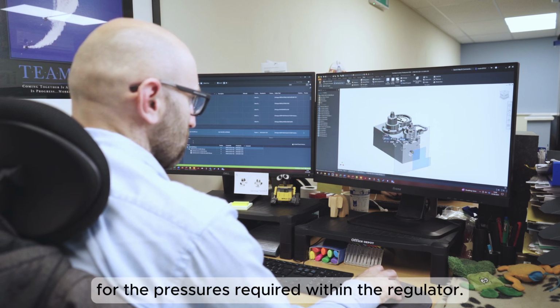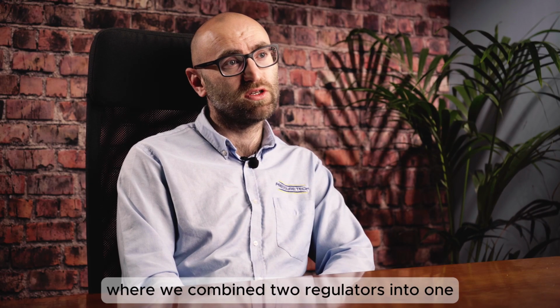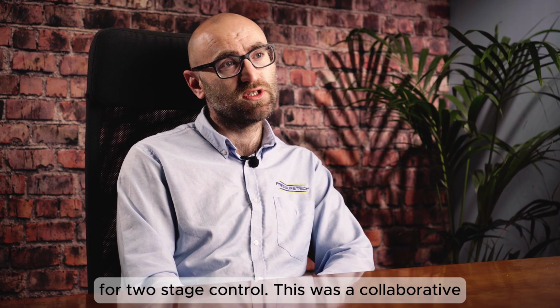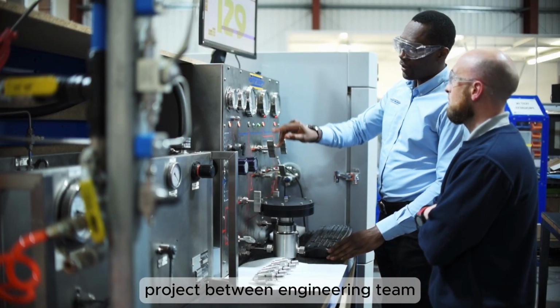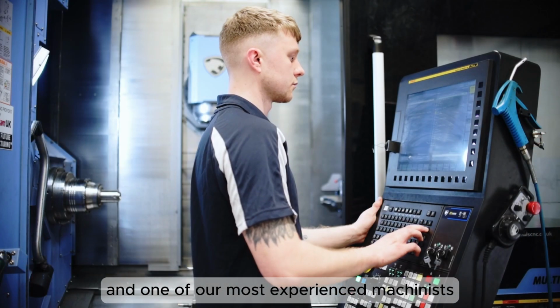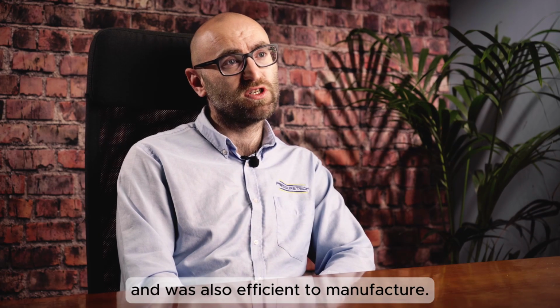required within the regulator. A good example of this is the LF240 heated manifold, where we combined two regulators into one for two-stage control. This was a collaborative project between the engineering team and one of our most experienced machinists to ensure the design fulfilled the customer's requirements and was also efficient to manufacture.